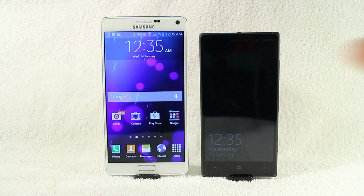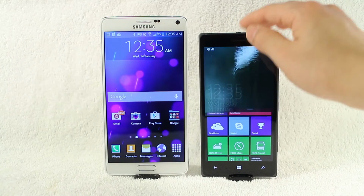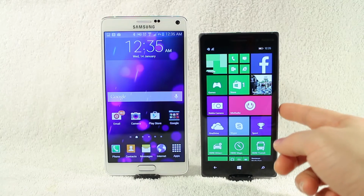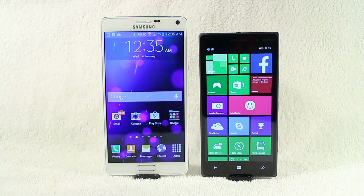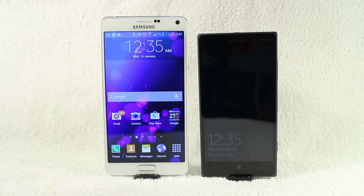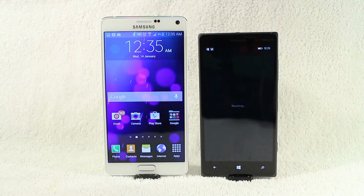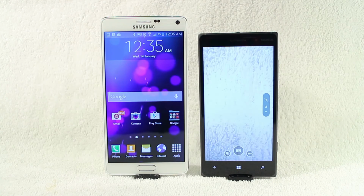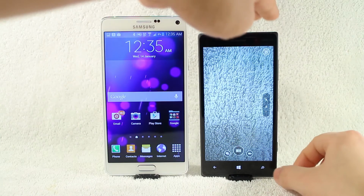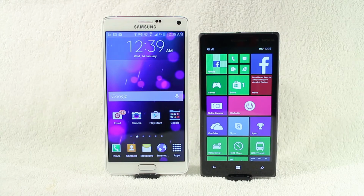In addition to that, when you double tap the screen here, the screen actually wakes up and you can turn on your device. You don't have to press any of the buttons on the side to wake up the device. However, if you do want to, when the screen is off, you can use the physical camera button here to turn on the camera and the screen. There you go. It goes straight to the camera. That's very handy.